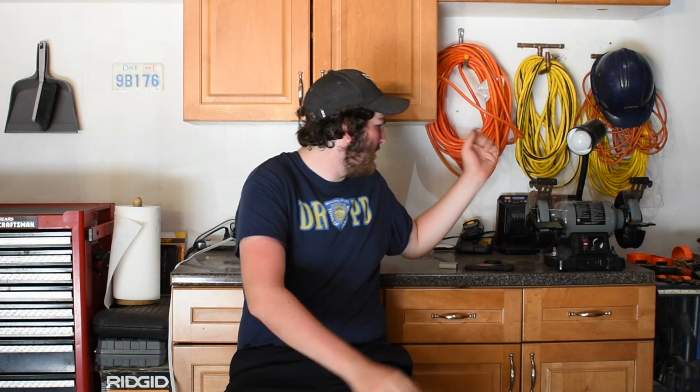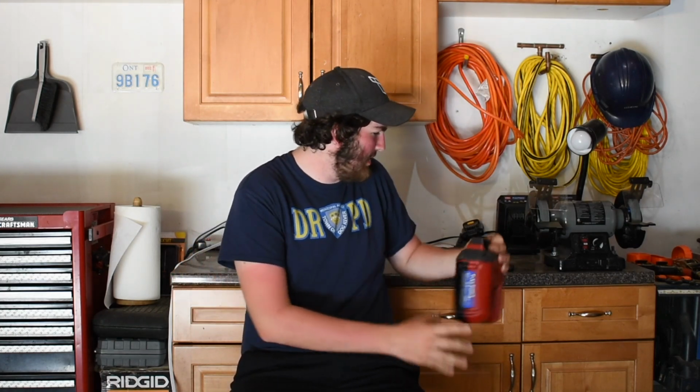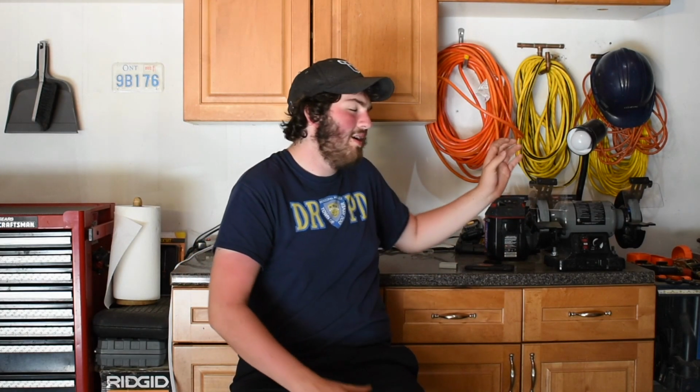And then also trimmers. I definitely highly recommend the Toro Flex-Force trimmer system. This is a battery from one of them, the 60-volt Flex-Force system. It's pretty great. I've been using the trimmer now for 2 years.